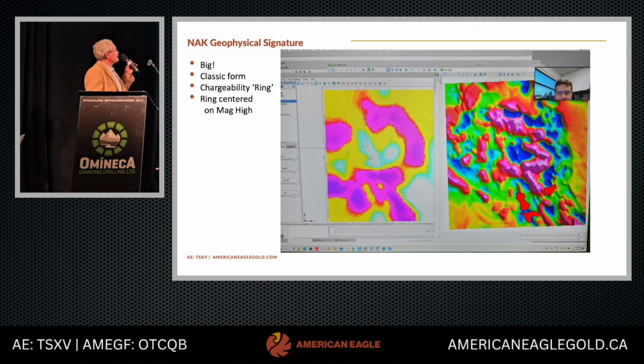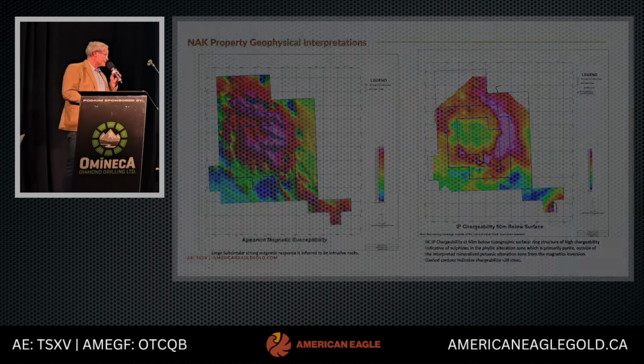So again, that point equals that point there. So there's that mag signature again, a little bit different view. I forget what this one is in the mag, but reprocessed, and then this is resistivity. So some nice geophysical signatures that we're going to build on as we move forward.